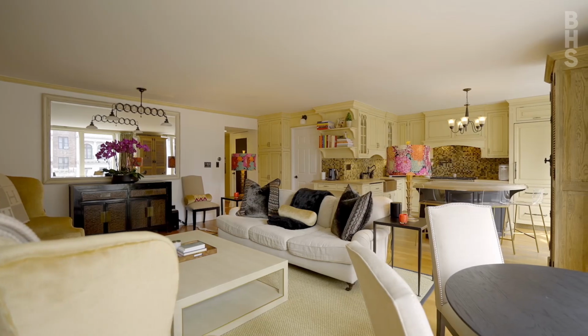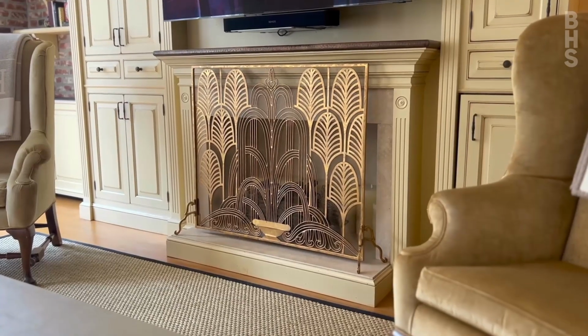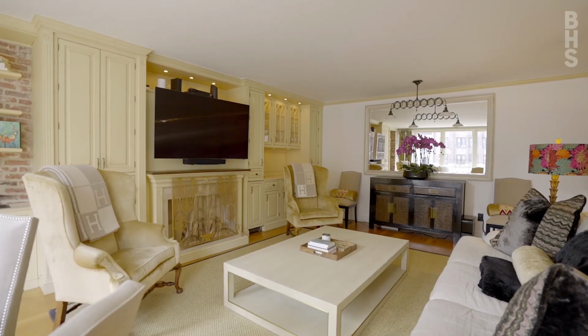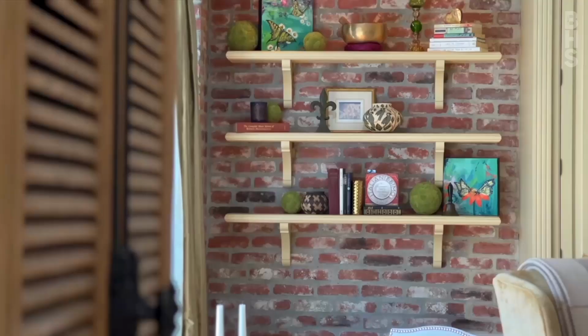Hardwood floors flow into the bright living dining area, adorned with built-in shelving framing a decorative fireplace and a wine fridge, perfect for showcasing your collection. Floor-to-ceiling windows with automatic shades overlook picturesque views of Park Avenue, while exposed brick adds a touch of character to the space.